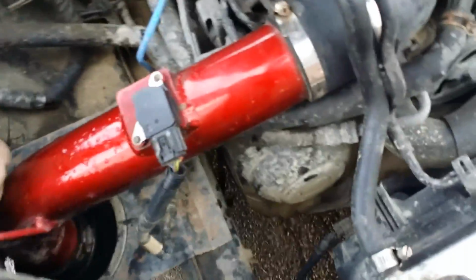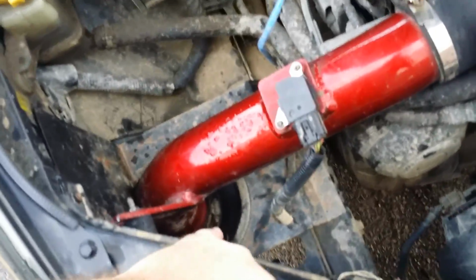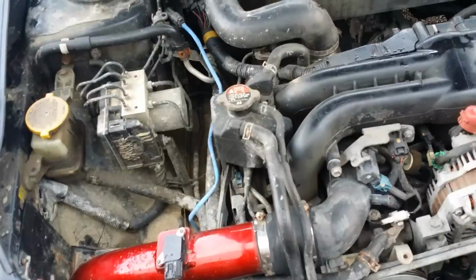Down here you see my cold air intake. It goes down inside the fender to keep it away from the heat of the engine bay, but I've got a K&N Typhoon filter on there that you can't really see, and you have to keep it oiled. Keep it clean and keep it oiled, and it helps keep dirt, dust, and mud out of the engine bay, or out of the engine altogether.